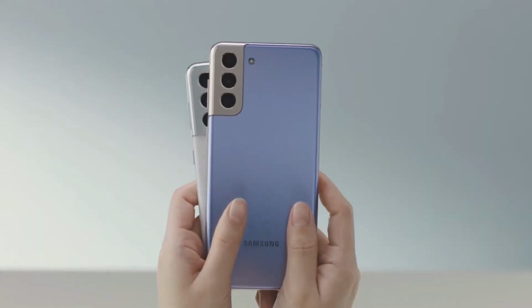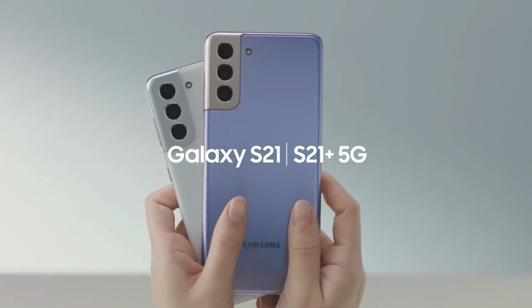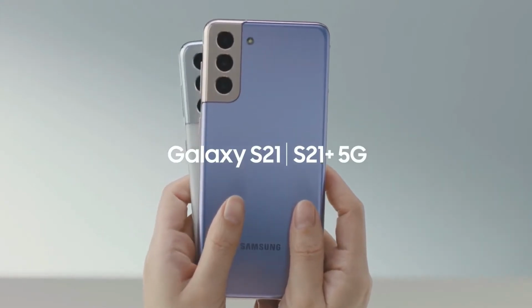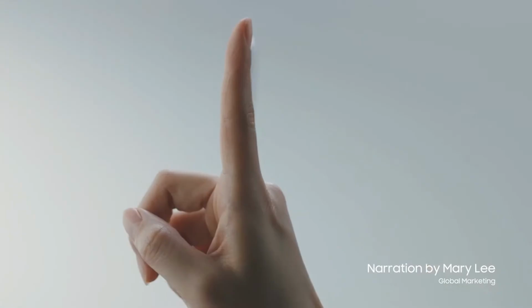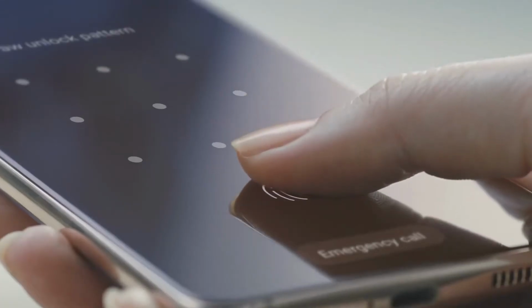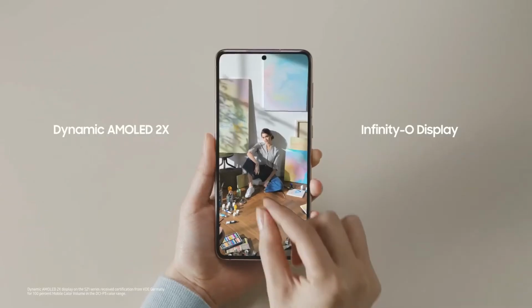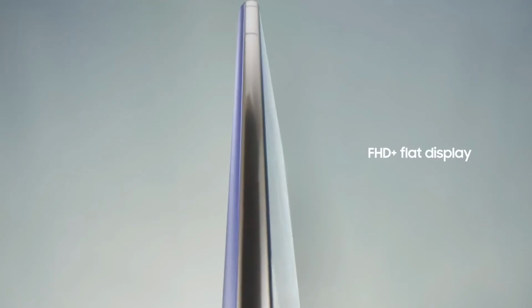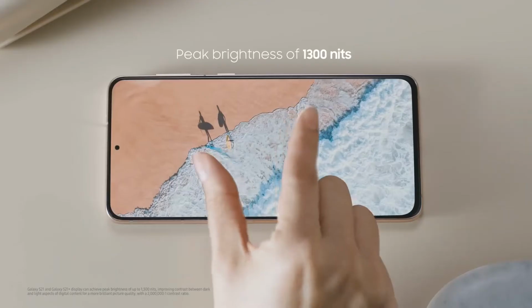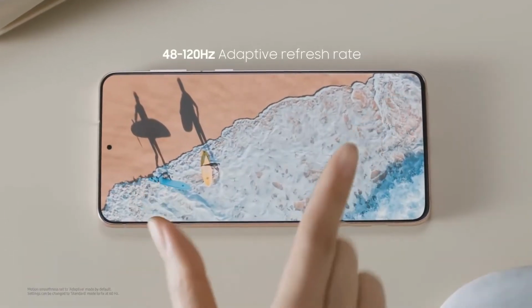Let's take a look at the Galaxy S21 and S21 Plus. The first thing you'll notice is the incredible AMOLED display. Both the S21 and S21 Plus have displays that are flat with minimal bezels, vivid colors, and super smooth refresh rate. Now let's take a look at the back of the phone.